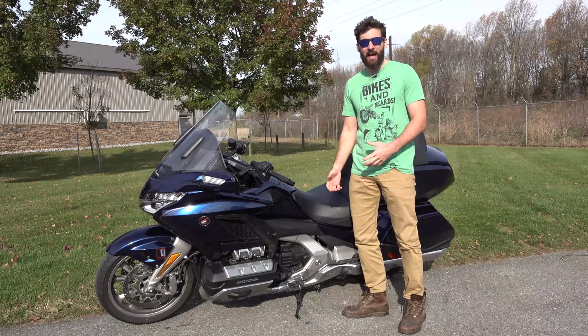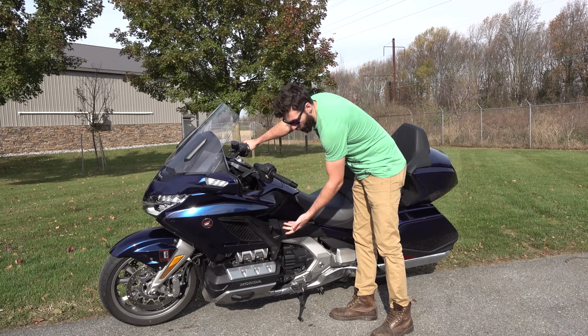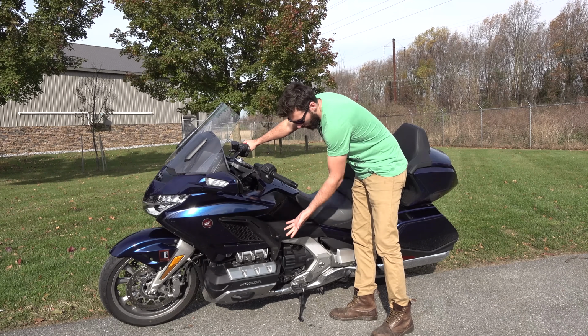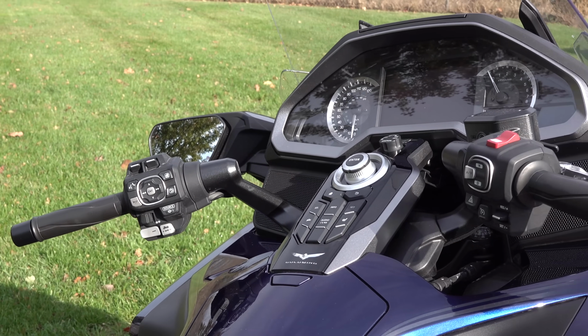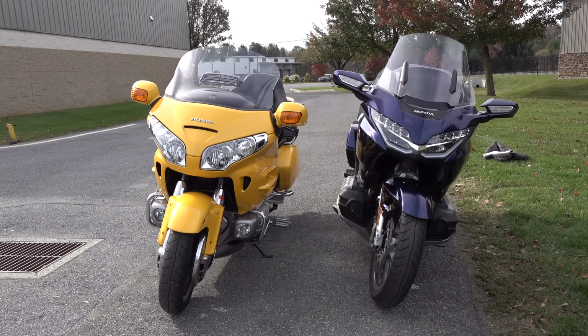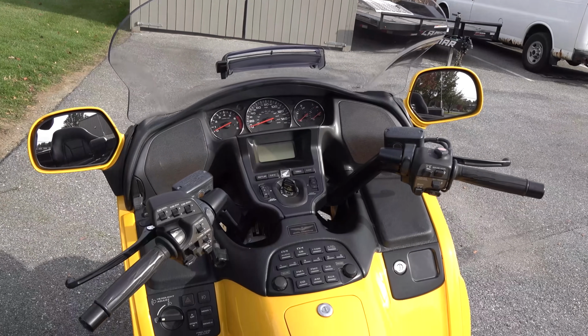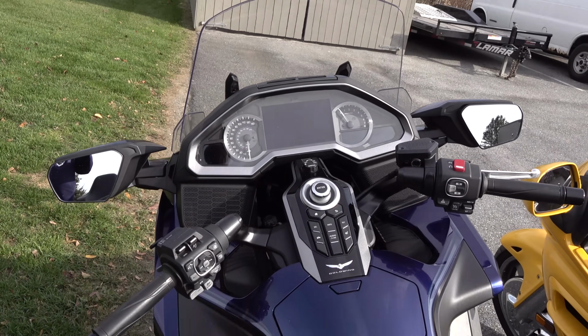Now because it's an automatic, it does need an e-brake, which is right here. Lift up, engage e-brake. When you want to disengage it, lift it up more, put it back in. Now another big thing that you'll notice is they've really simplified the whole dash. They also made the bike not feel as big. When you look at the previous generation or all the Goldwings, they just feel ginormous, like you're in a couch. This actually seems a lot slimmer, but it has more options.